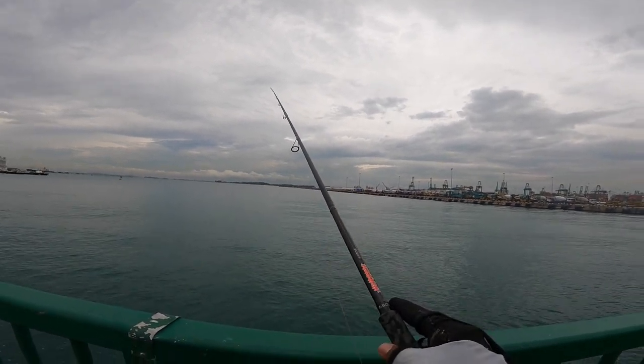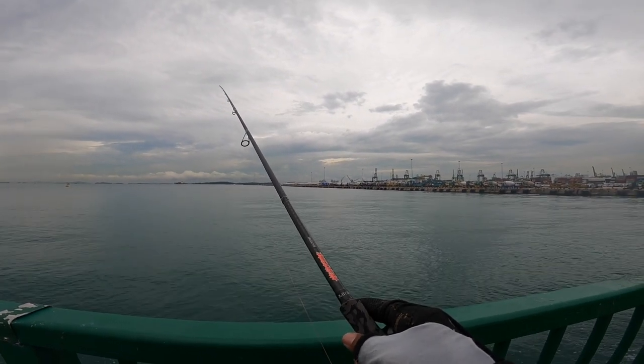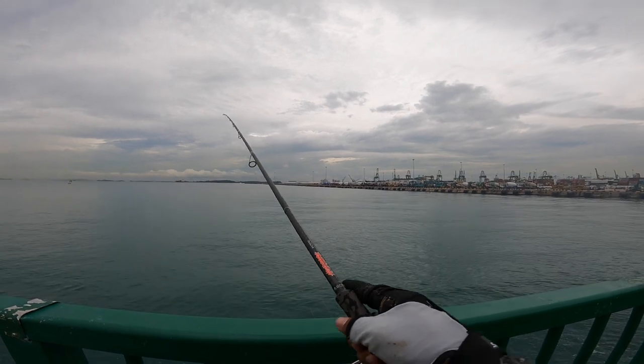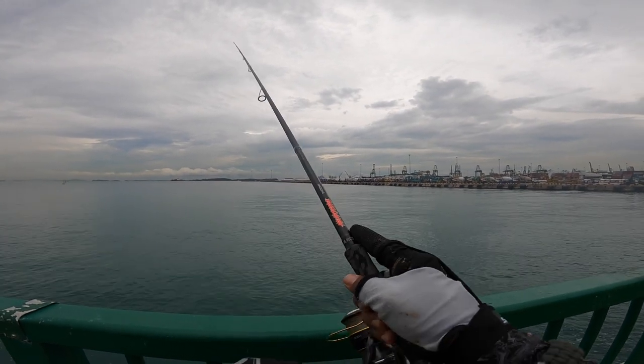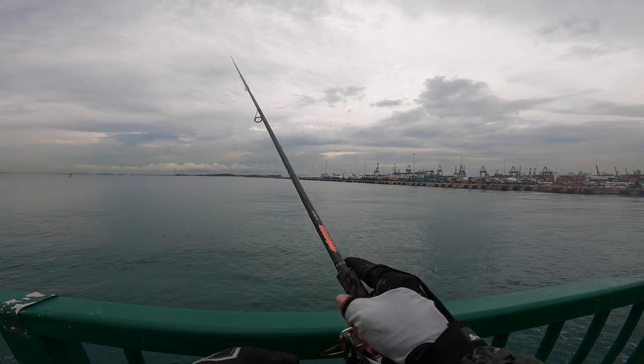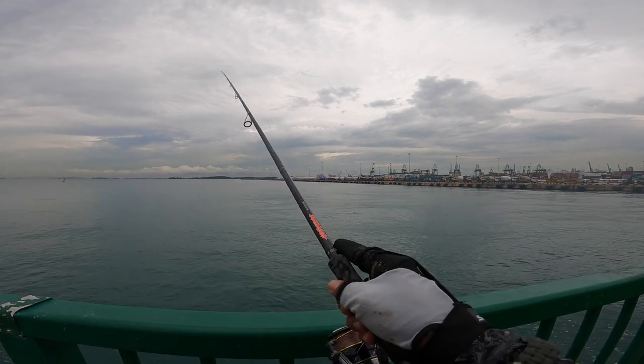Sometimes it's not only about the fish. If you just really want to catch fish, if you find that there's very little activity at the bottom, then you go to the middle. If the middle is also very quiet, less activity, then you can go to the top. So you must know where your jig is at all times. Okay, always know.